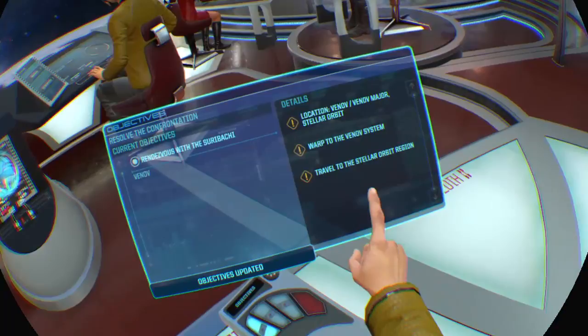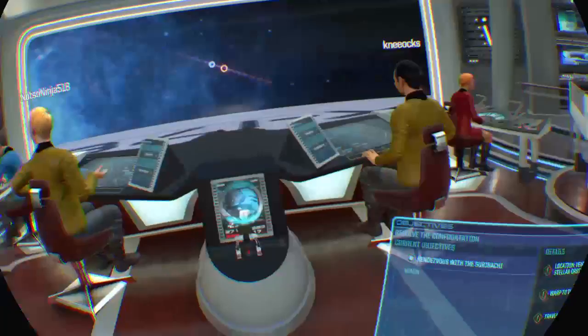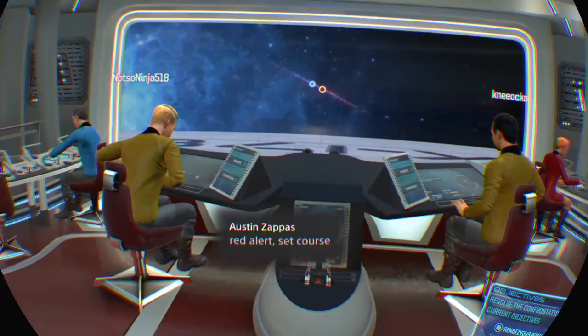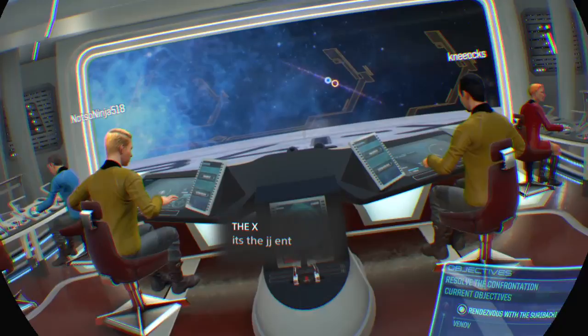Okay, we need to warp to the Venov system. Is that me? Captain Night Stalker? Gonna be full power to warp? Oh, God, I don't know what I'm doing. Trying to. Charging coils. Right. Oh, it's nothing to do with me, is it? Right, great. Not right now, no. Okay, good. Acquired power. Transporting power to your coils. Thank you. I'm trying to do that.